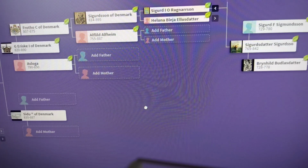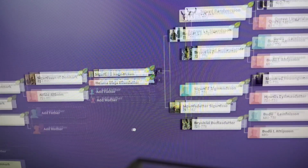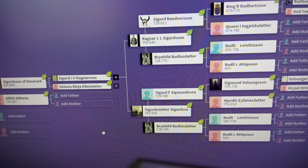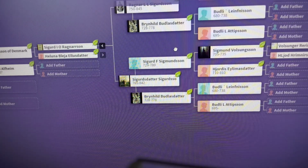That I found so interesting. This is his line going down, which includes people like Ivar and Bjorn, that sort of thing. But this is Ragnar right here, Lodbrok, and his parents, Sigurd Radenversen, and his mother, Brunhild Budlasdatter. Datter means daughter. Son means son. So he's actually considered Sigurd's son, Ragnar Lodbrok, Sigurd's son.